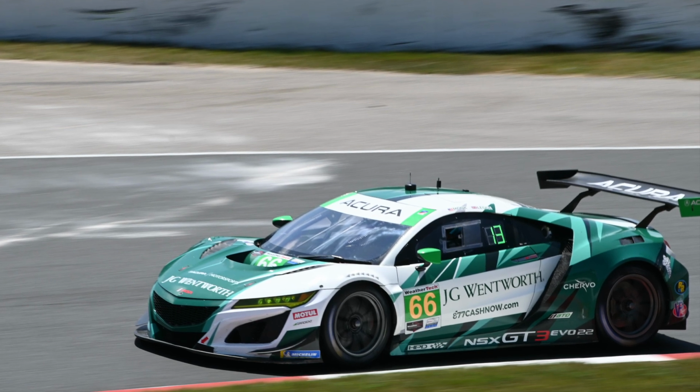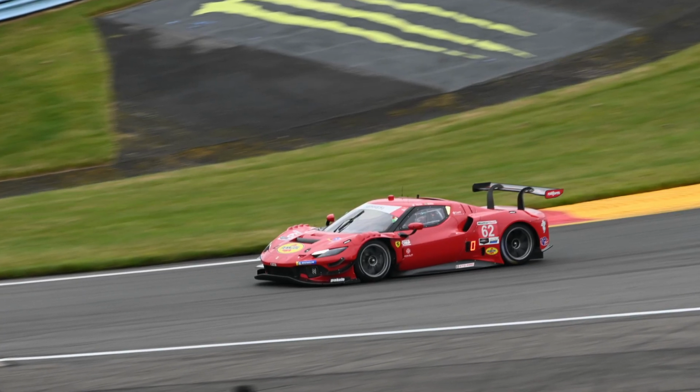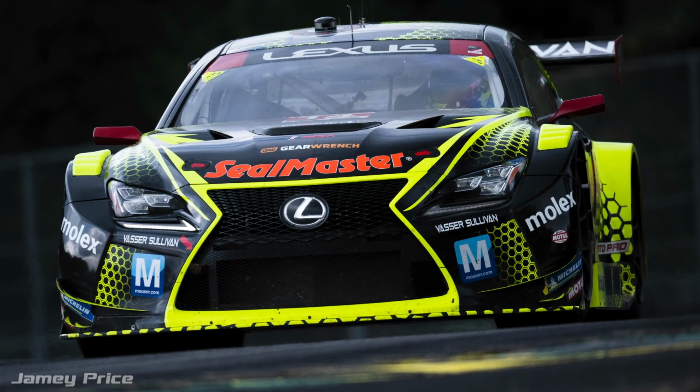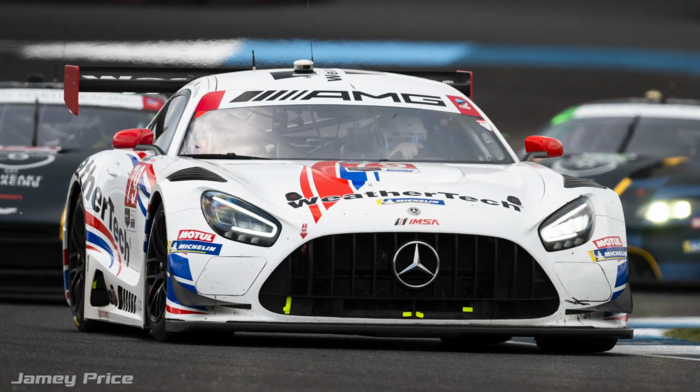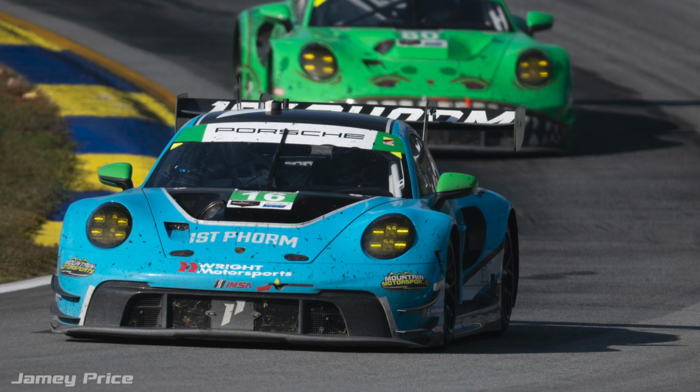GTD features many privateer programs, some of which are run by large dealership chains or even wealthy business people. And in this class, you will see extremely strong manufacturer representation. For the season opening Rolex 24, we'll see one Acura NSX GT3 Evo, one BMW M4 GT3, four Ferrari 296s, four Lamborghini Huracan GT3 Evo 2s, one Lexus RC F GT3, one McLaren 720S GT3 Evo, three Mercedes-AMG GT3 Evos, and four Type 992 Porsche 911 GT3 Rs.